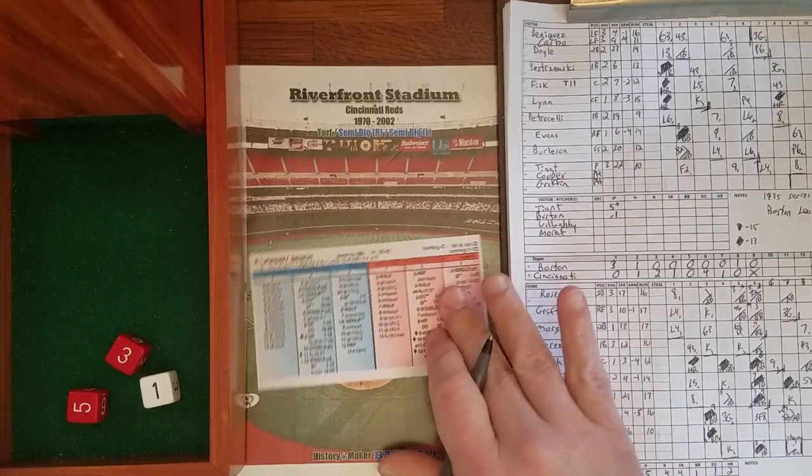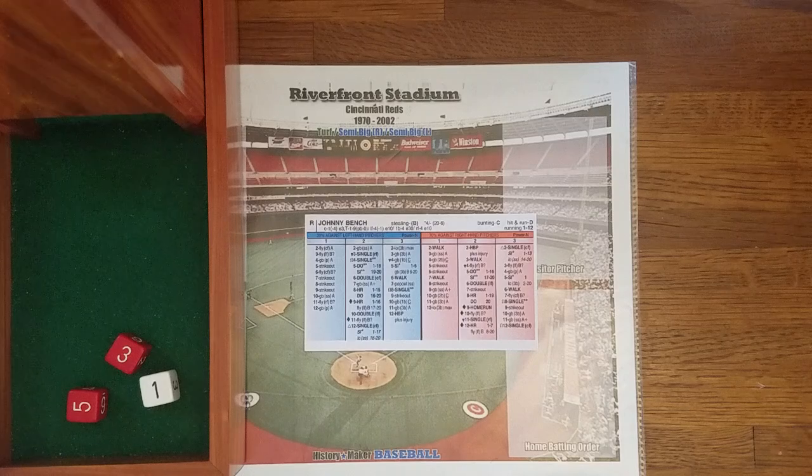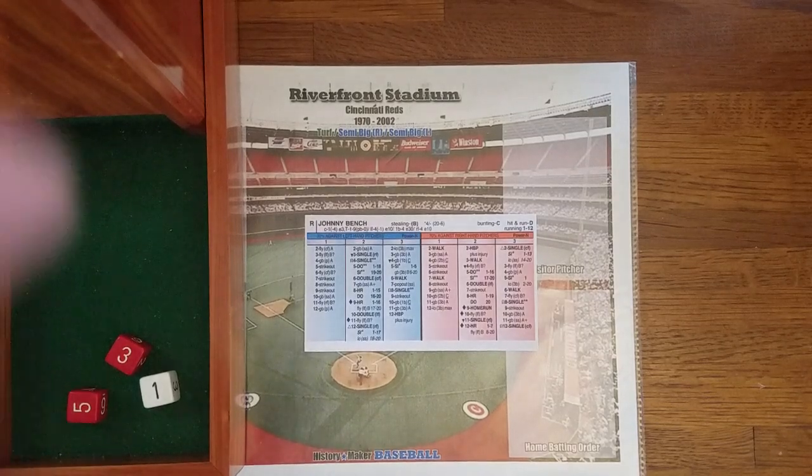Not sure what engine it's going to be on, whether it's going to be on History Maker or on Action PC. It'll be one or the other. So that's going to do it from here.